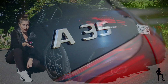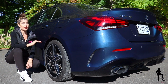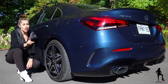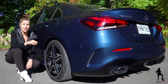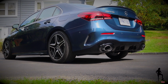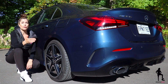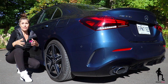Similar to the GLA 45 I reviewed, the A35 AMG sedan shares the same platform and you have the opportunity to track it. But if you choose to track your A35 AMG sedan, then I would recommend the AMG driver's package, because although this already has a sport tuned suspension, the AMG driver's package will then include a 3-stage damping unit and will help to enhance the overall driving ability.